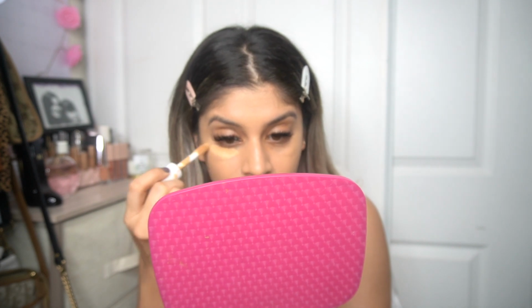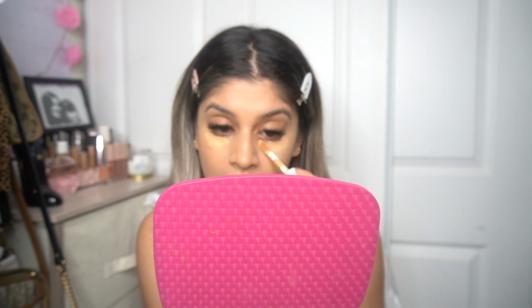But next I'm gonna be using the e.l.f. Hydrating Camo Concealer, and this is my favorite concealer of all time. High-end, drugstore, whatever, this is what I wear all the time. I don't care. I just absolutely love it, and I feel like the color has a lot to do with why I love it. I love the color, I love the formula.